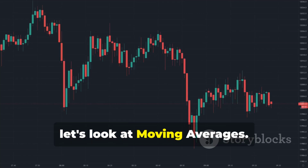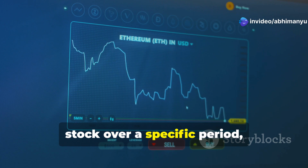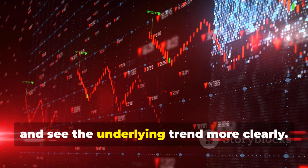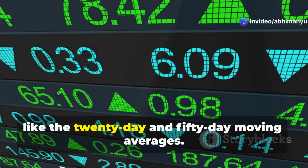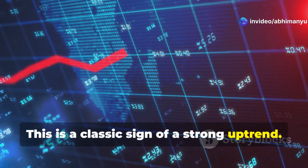Finally, let's look at moving averages. These are simply the average price of a stock over a specific period, like 50 days or 200 days. They help us smooth out the price action and see the underlying trend more clearly. Bell's current price is trading well above its key moving averages, like the 20-day and 50-day moving averages.